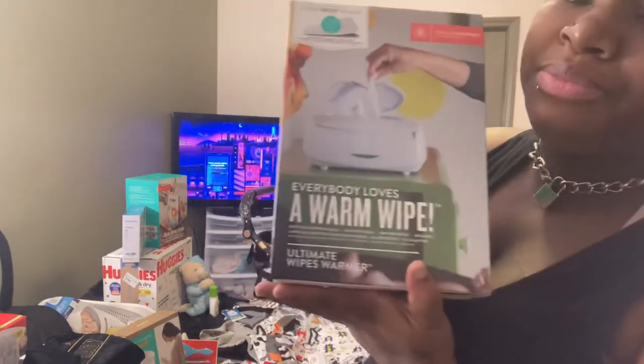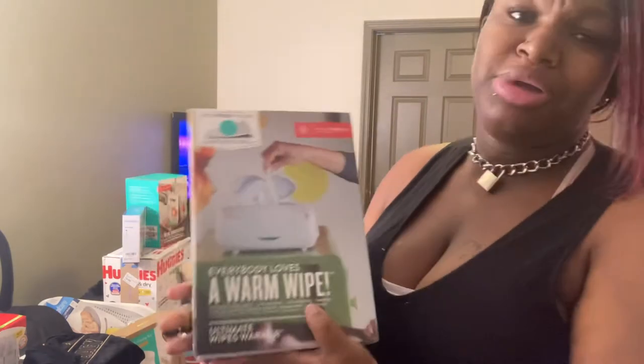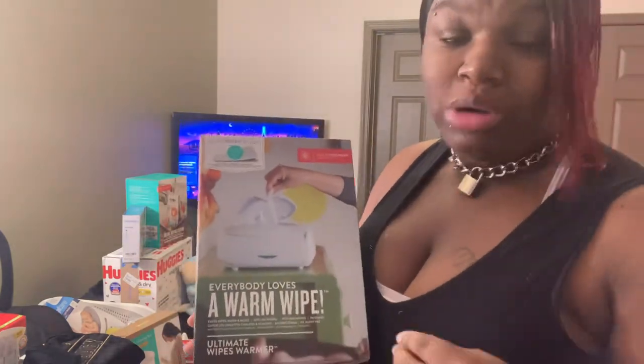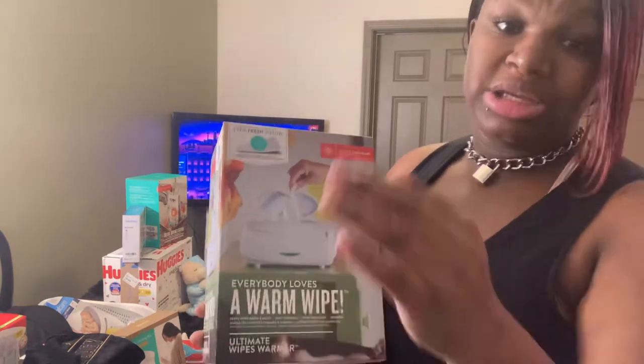So, I personally got my baby this because don't you get tired of when you get baby wipes and they be cold? I know the baby has got to be super irritated by having cold baby wipes rubbing up and cleaning them up, girls and boys, you know, we don't want to do that. So, being very thoughtful, I got my baby a wipe warmer. His baby wipes stay nice and warm.